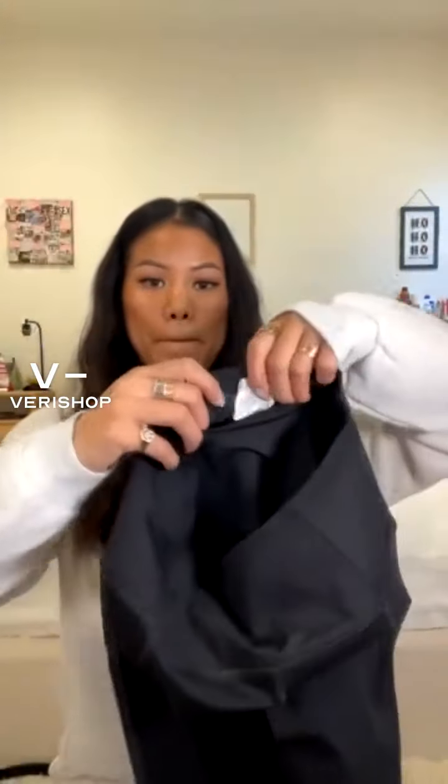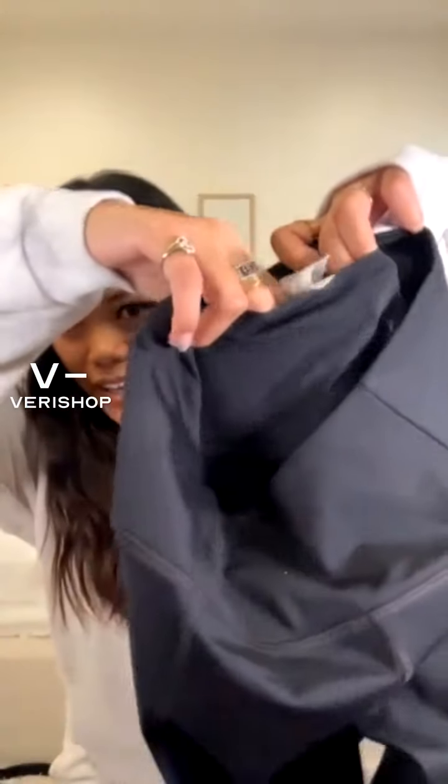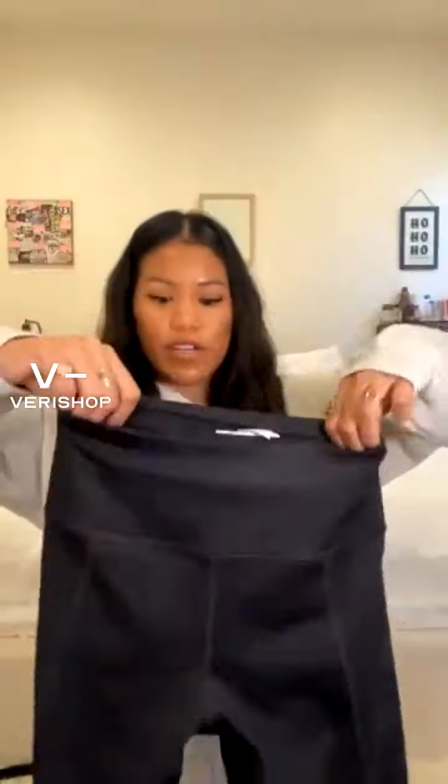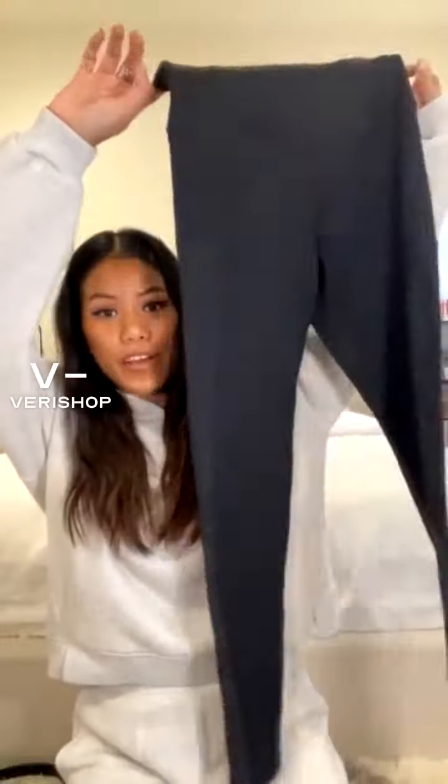Okay. I just realized this, but over here at the back of it, there's like a cute little pocket. So you can put your card in there or even your keys. That's cute. I'm just realizing that, and I think it's the cutest thing ever. But with this hoodie, or just any other hoodie, black leggings are always gonna be a staple.